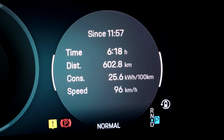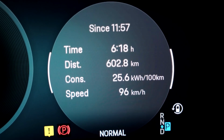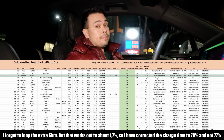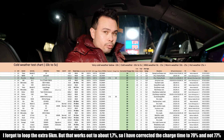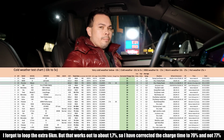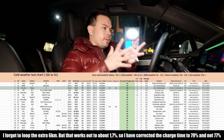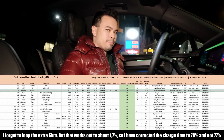So we are right here with 3% stated charge. We charged to 80%, and if we subtract those 3%, that means we charged to about 77% stated charge, and that took 23 minutes. So not a new record today. I think this is the 3rd or 4th best charging time, and probably the best charging time considering how cold it was, or the 2nd best.